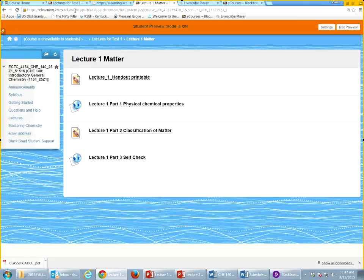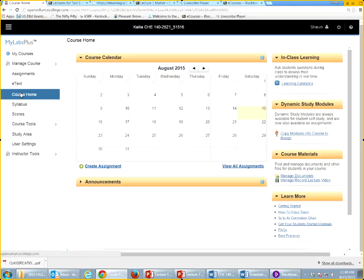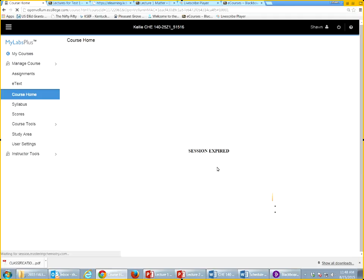So those are the three types of lectures you're going to be seeing. You're going to be seeing YouTube, LiveScribe, and PowerPoint with audio. All right, so after you've listened to the lectures for the day, you're then going to go to Mastering Chemistry, clicking the Mastering Chemistry link. That'll bring you up to the course home where you'll see the assignments. And you'll see the assignments plotted on the calendar. I would generally click View All Assignments.